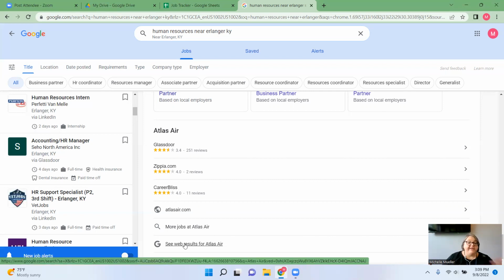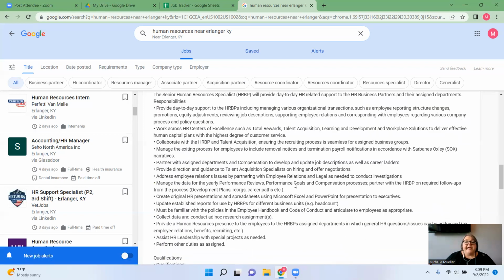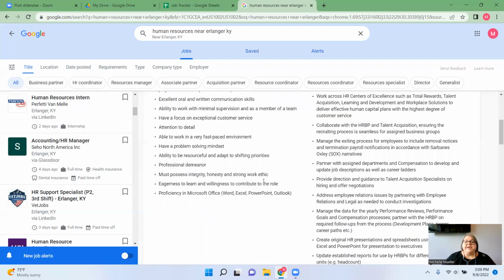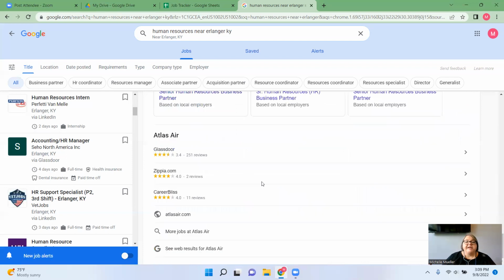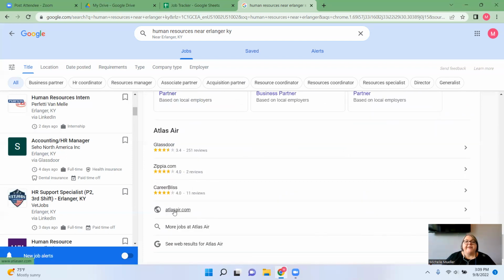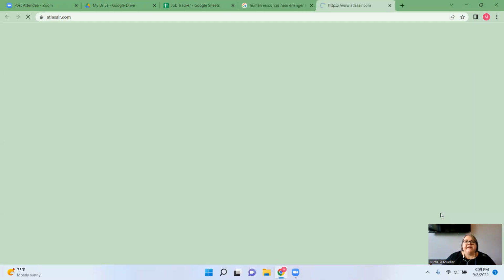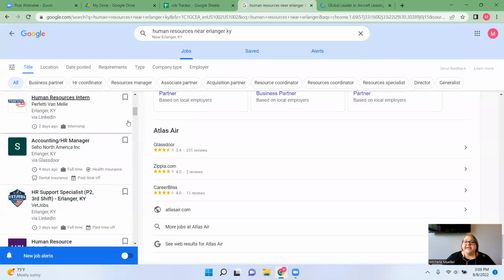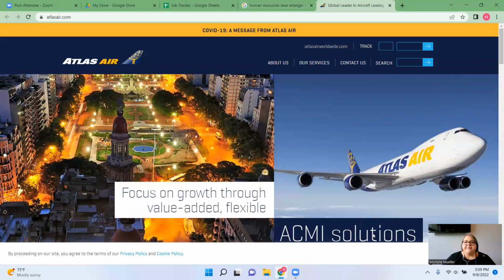If you think of it as Googling, if we Google Atlas Air, what kind of results are we going to get? So we talked about how we want to fight the urge to click on this and apply on LinkedIn. What we want to do first is go down here and check their websites. If I click on this, you can see it's going to open up in a new tab. So I didn't lose any of my information here. It's just a new tab at the top.